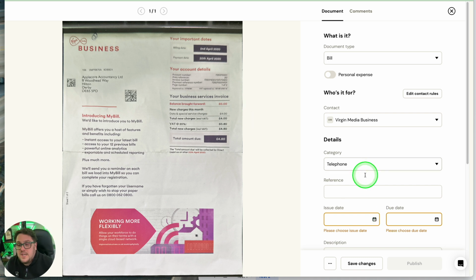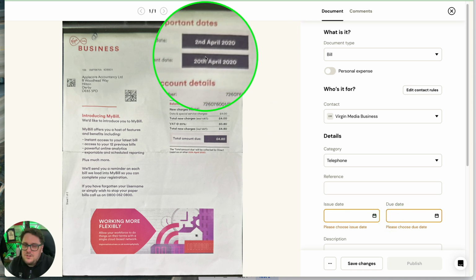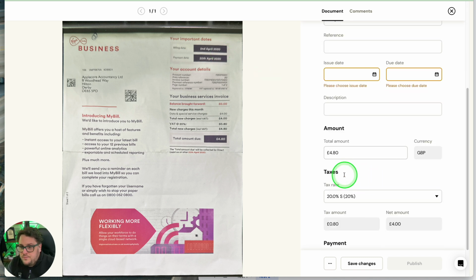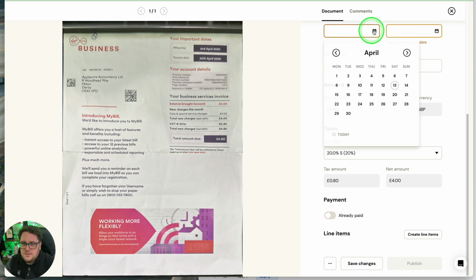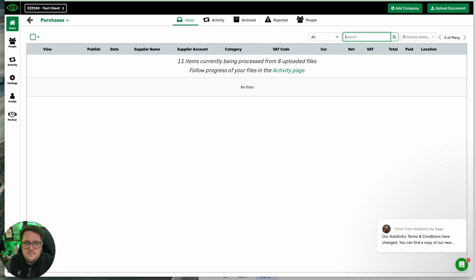And then the only thing that's happened here, Virgin Media, telephone's right, Virgin Media's right. That was a bit too blurry for it to figure out the date. Also, maybe the fact that it's 2nd of April 2020 and not the 2024 maybe has something to do with it. But everything else spot on. The VAT's right, the total's there. Loving this, absolutely spot on. If I was to give this a date, then this would be ready to publish and ready to rock and roll. So yeah, auto entry is still not finished.